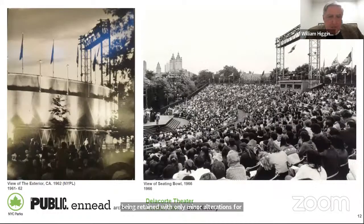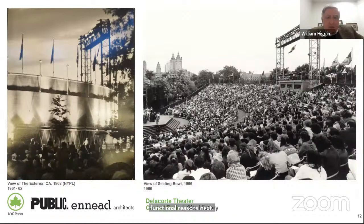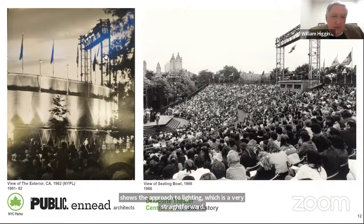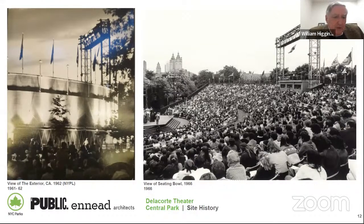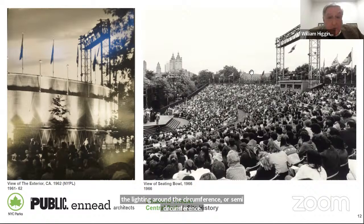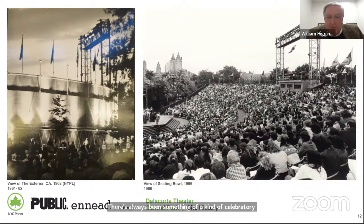Next. So these are views of the building just about the time of its construction in the early 1960s. On the left, it shows the semi-cylindrical, at this time, plywood-clad volume. It shows the approach to lighting, which is a very straightforward exposed trusses that simply do what they need to do in terms of lighting the productions with as little fuss as possible. And also you get this subtle sense with the flags and the lighting around the circumference or semi-circumference. There's always been something of a kind of celebratory quality to the theater, and something that we feel is part of its history and part of what we would like to maintain. Next.